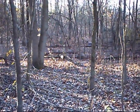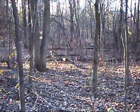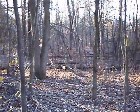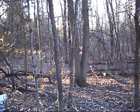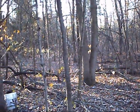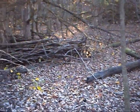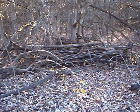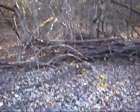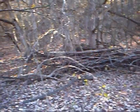Well, I made my way all the way across the bottom. Bumped two nice turkeys, about 35 yards, so I kind of flanked around them. Maybe I'll bump into them on the way back, or they'll work this way. It's pretty thick down here. There's another one of my ground blinds. Saw quite a few deer last November hunting out of there. Almost had an 8-point jump right in my lap.